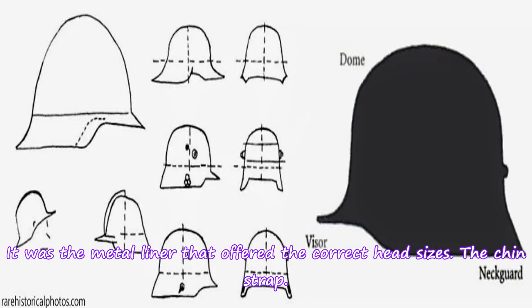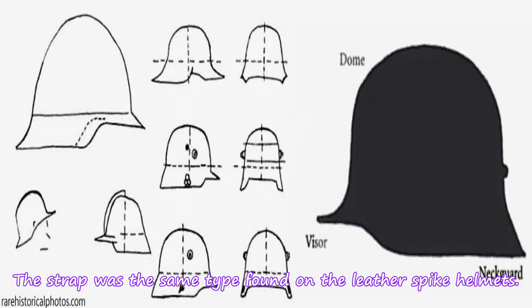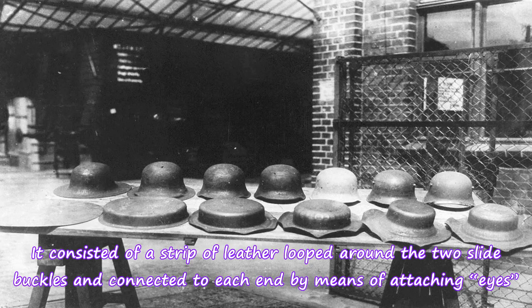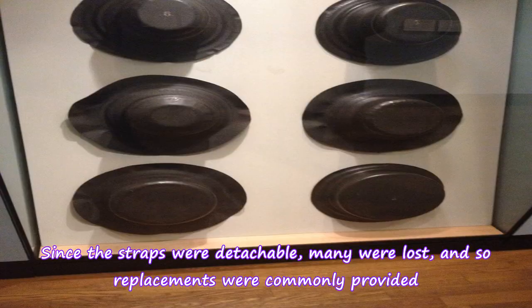The chin strap. All M16 helmets were equipped with one style of chin strap. The strap was the same type found on the leather spike helmets. It consisted of a strip of leather looped around the 2 slide buckles, and connected to each end by means of attaching eyes. These were fastened to the inner side of the neck guard, to specially mounted lug bolts. Since the straps were detachable, many were lost, and so replacements were commonly provided.